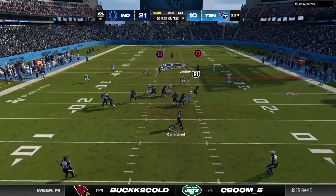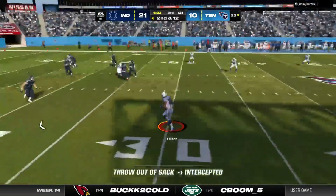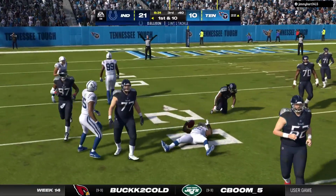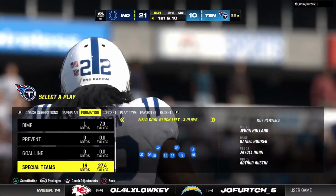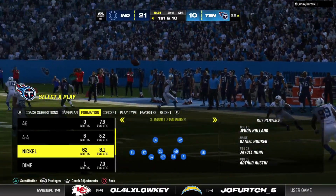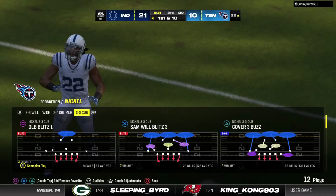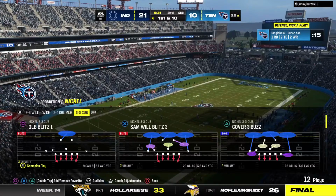Off play action. Carmichael. He'll buy some time right. Poor decision there, and it's going to be intercepted. And this one will be brought back to the 22. Well, I certainly think that we're seeing a big reason why this team has struggled to put points on the board so far, because too many of their drives have ended in turnovers already, and we still have almost a full half of football yet to play.